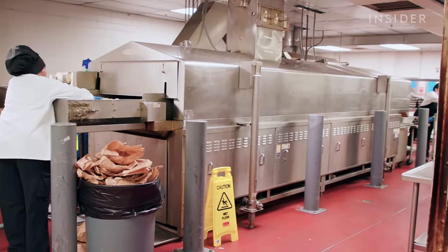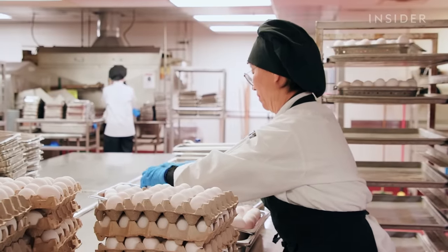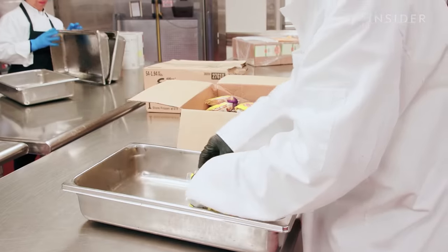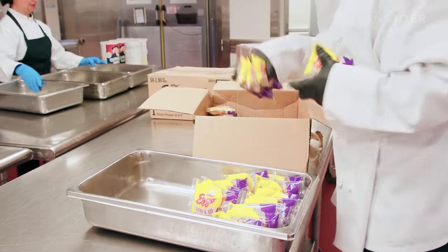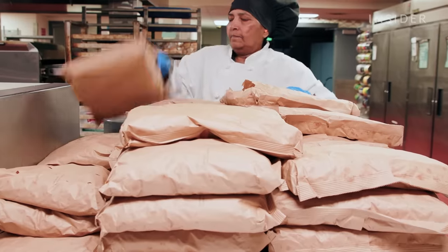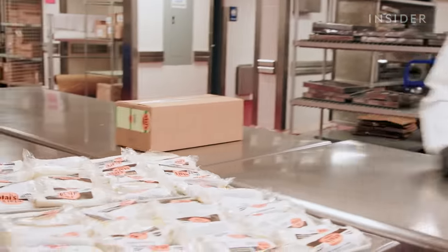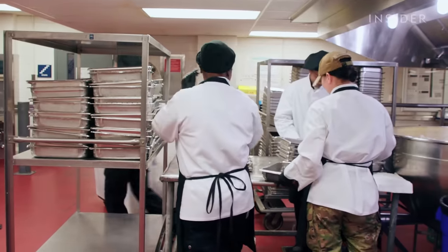As our staffing dwindled, we've had to go to a lot of pre-done convenience items. For instance, boiled bag mashed potatoes, boiled bag mac and cheese. It's a very time-saving opportunity for us with the short staff that we have. It's a proven method for serving large quantities of nutritious food with only a handful of cooks.